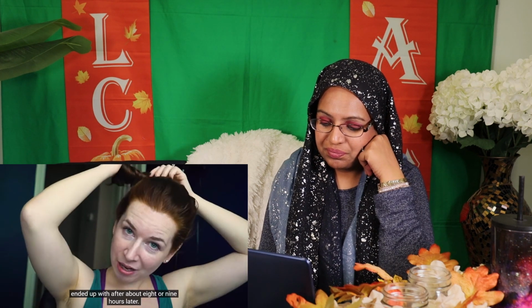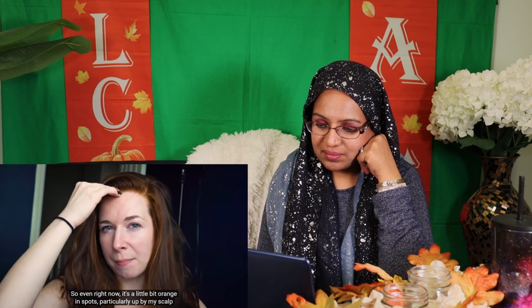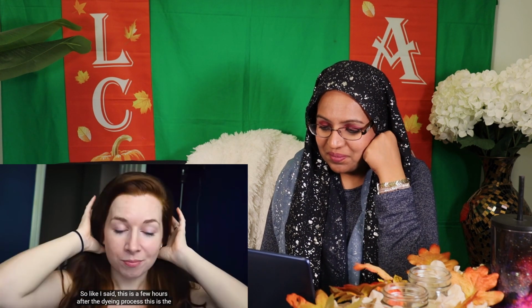That's what we recommend. So this is the color that I ended up with after about 8 or 9 hours later. The funny thing about henna is that the full true color of the henna itself and how it will stain your hair doesn't actually start to appear for at least a couple days after you dye it. So even right now, it's a little bit orangey in spots, particularly up by my scalp, because I'm sure my scalp got stained a little bit. The skin staining will fade after a few days, and at the same time, the color will develop an even deeper color. So, like I said, this is a few hours after the dyeing process. This is the color that I've ended up with so far. We're gonna check in a couple days and see what the color looks like then.